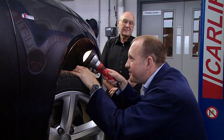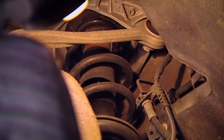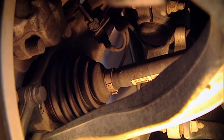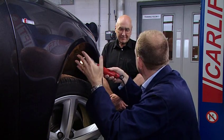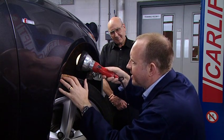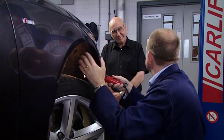So in addition to all the normal checks, I'm looking for any inappropriate repair or modification to the steering or suspension, the drive shaft coupling gaiters, both inner and outer. I can't actually see the support bearing, but I'd check that if I could see it. Also looking for inappropriate brake system repairs or modification and defective ABS or ESC components.